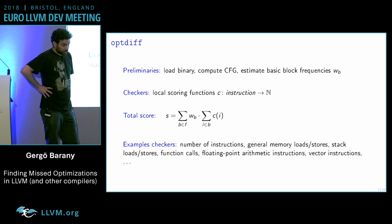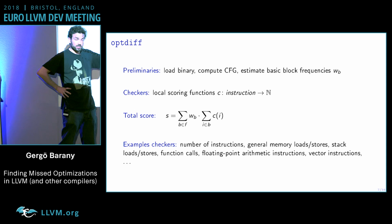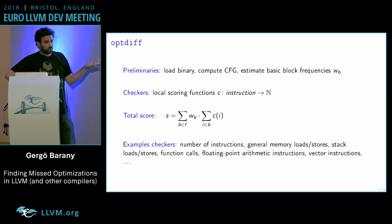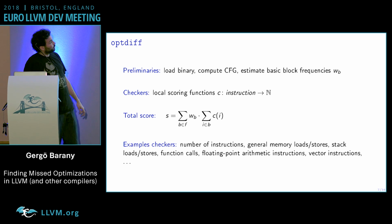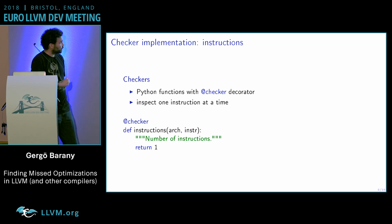So this is really very, very simple. And the checker looks at every instruction in isolation. There is no propagation of information between instructions. It does not take into account the instruction schedule or anything like that. I wanted this to be as simple and primitive as possible, and I managed to do it, to have it really simple and primitive.